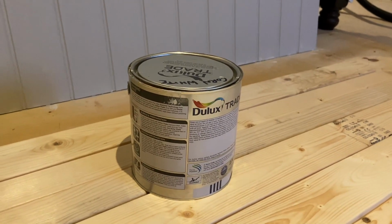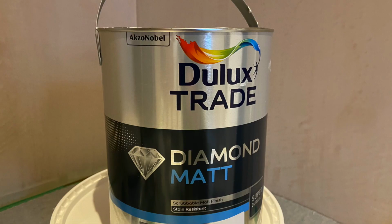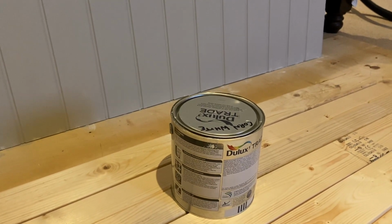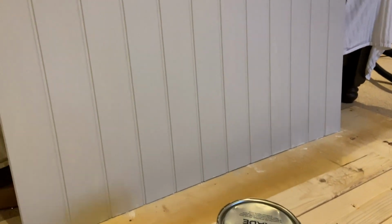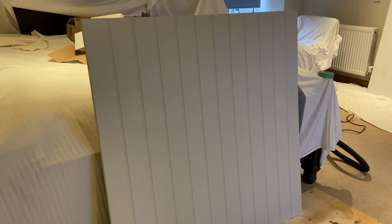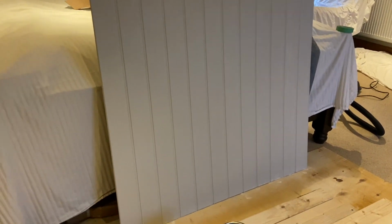All of our paints are Dulux trade. They go an incredibly long way. Very good quality paints. We definitely do recommend them. And we've got a variety of different paints for different applications. So that's the Cornforth White that we've had mixed from Dulux.